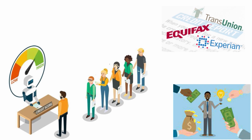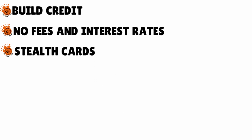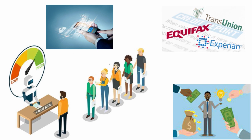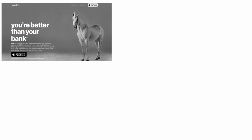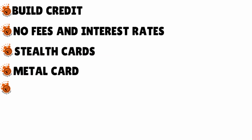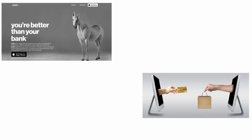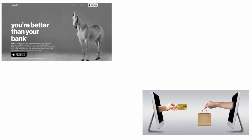The issuer also issues stealth cards, so you can create virtual cards for high risk online transactions and then close them to keep your account safe. You will receive a metal card, so the unicorn card is made out of metal, which gives it a premium feel, even though it's a basic card that you will use to build or rebuild credit. And you can start using your card right away. Once approved, you don't have to wait for the physical card to arrive in the mail, and you can use your virtual card to make purchases or add to your digital wallet ASAP.